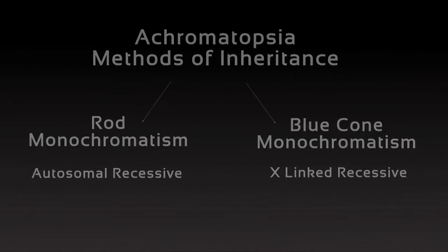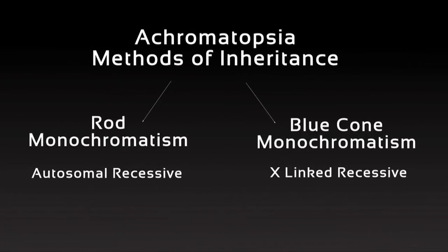BCM is found nearly exclusively in males, in 1 in every 100,000 births. It can occur in females, but the occurrence in women has been estimated as low as 1 in 10 billion. While rod monochromatism is inherited as an autosomal recessive inheritance, requiring the affected gene from each parent, BCM is an X-linked recessive condition inherited from a carrier mother.